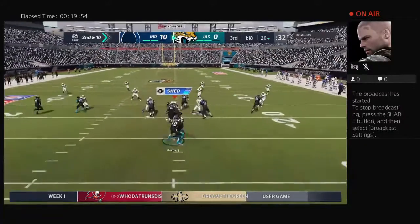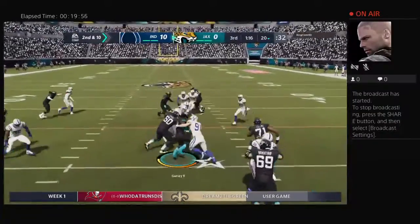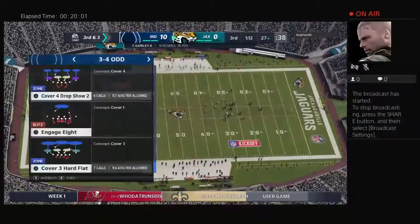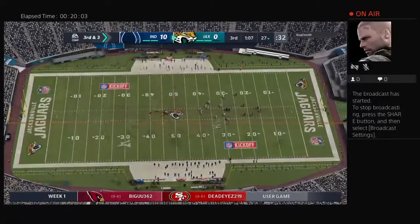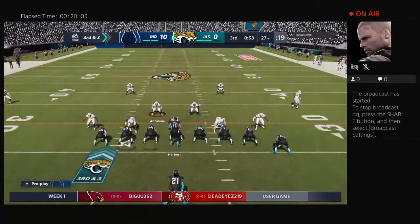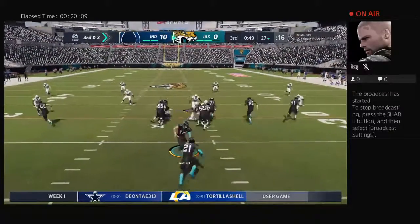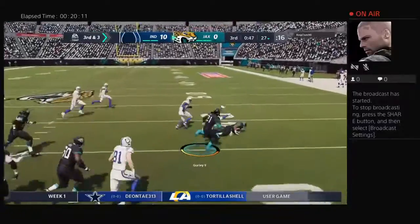2nd and 10, third quarter of the season opener. And he's going to get 7 out of this before being taken down at the 27. Getting had a ton of success here so far, but you get the feeling that he might be on the verge of popping one. Yeah, even on that one, there was a little bit of a hole, but it closed there quickly at the end.